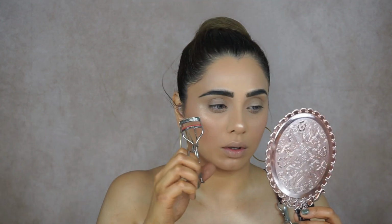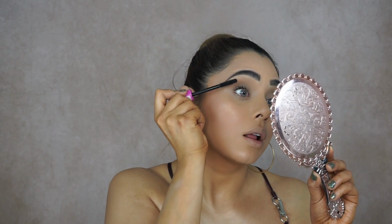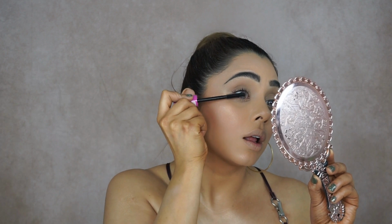And now I'm just giving my face a bit of a powder blush as well from the same Natasha Denona palette. Just ignore my baby hairs. It was so annoying. Every time I was fixing it, it kept coming out from one side.